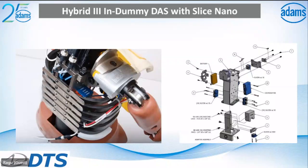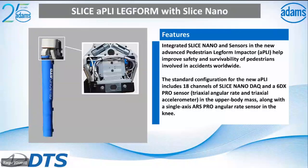It's an advanced pedestrian legform impactor with a Slice Nano. To improve the safety and survivability of pedestrians involved in accidents, the integration of Slice Nano and sensors helps. The standard configuration of the new APLI is an 18 channel Slice Nano data acquisition and a 6DX Pro sensor, which is mounted on the upper body, and a single axis ARS Pro that is mounted on the knee.